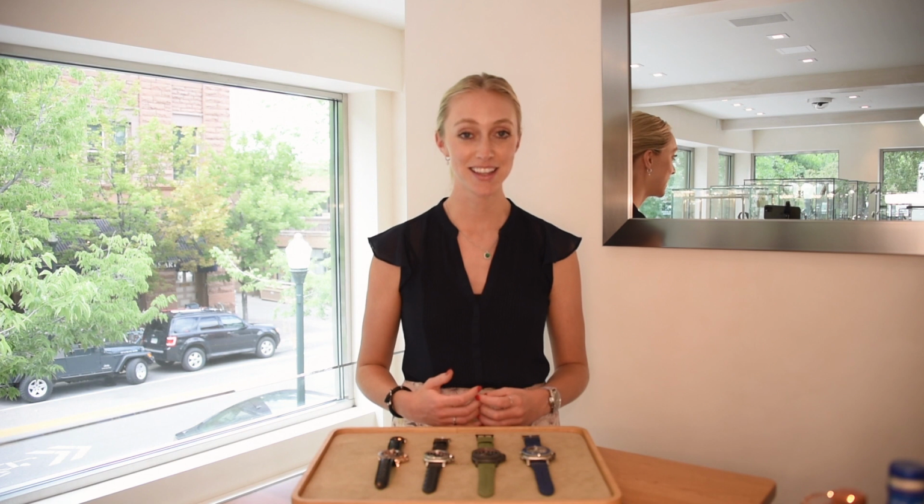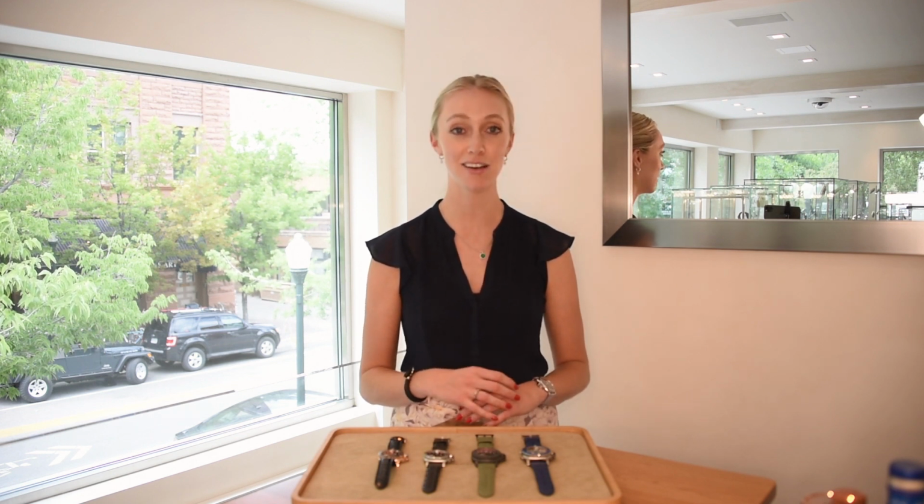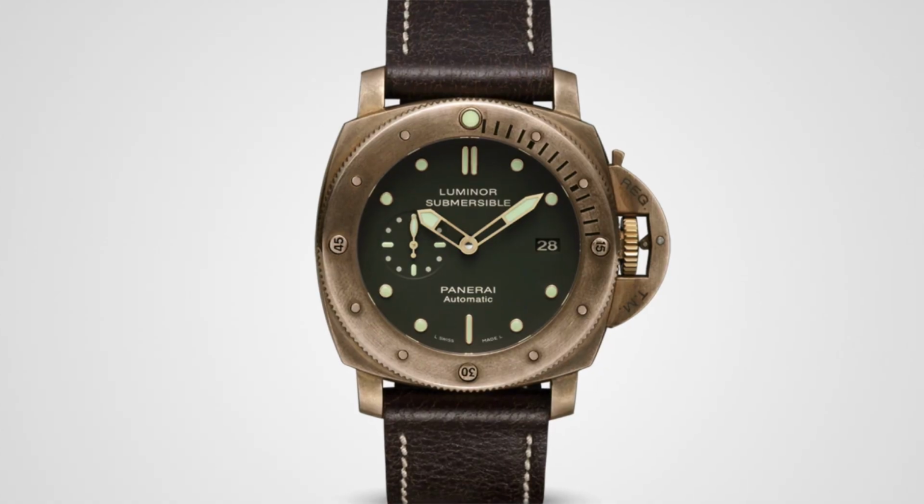The most famous and sought after Panerai submersible watch is their bronze model, also nicknamed the Bronzo. The Bronzo was first released as a special edition in 2011 with a 47 millimeter bronze case surrounding a green dial. So far, Panerai has done 4 different bronze submersible models.